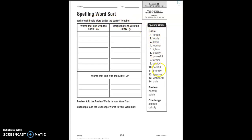So our basic words are here, 1 through 14. Okay, let's take a look at them. We have a suffix full, we have a suffix ly, and then down here we have words that end with the suffix er or.